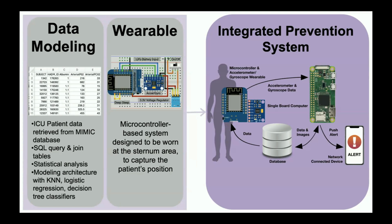This data is passed to a PHP script on a Raspberry Pi web server and is then stored in a PHP database. So my system, along with the gyroscope and accelerometer data, is able to send push notifications to a mobile device that sounds an audible alert for healthcare professionals, signaling that a patient has been in a singular position for too long. And so this audible alert could also be put into, say, beepers or any other devices that healthcare workers may have to basically assist them with the knowledge that they need to give attention to a patient.